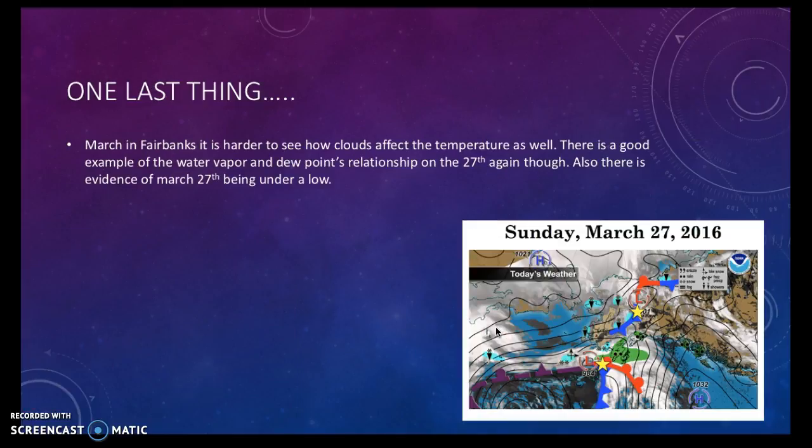So, one last thing. March in Fairbanks, it is harder to see how clouds affect the temperature as well. There is a good example of water vapor and dew point relationships on the 27th. Again, there also is evidence of March 27th being under a low. We can see that low pressure right there.